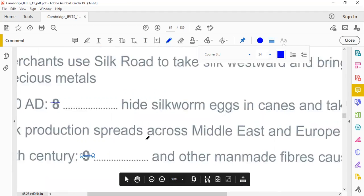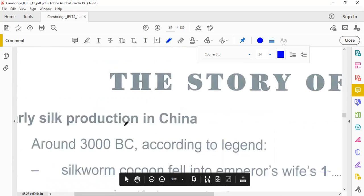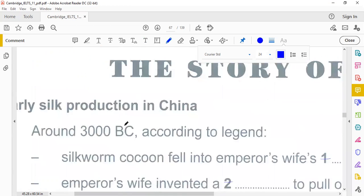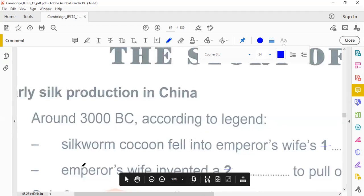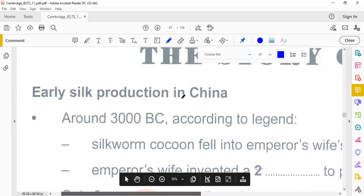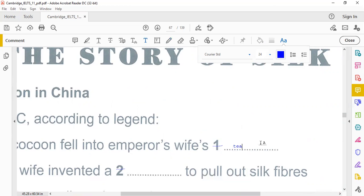So these are questions 1 to 9 in the first part. The total is 13, and initially you will do them from 1 to 9. Around 3000 BC, and this is about early silk production in China, according to a legend, a silkworm cocoon fell into the emperor's wife's tea.